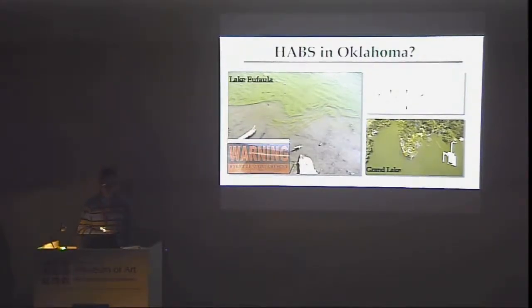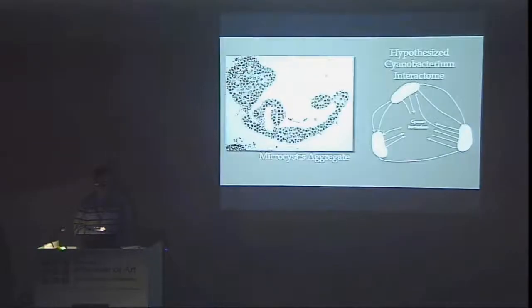The main issue, or one of the major issues, is the fact that these microorganisms produce toxins and cause a number of problems in drinking water. Microcystis is perhaps the major cyanobacterial bloom problem, and this organism grows in aggregates with a variety of microorganisms. These microorganisms support the bloom community.